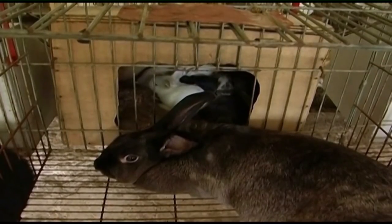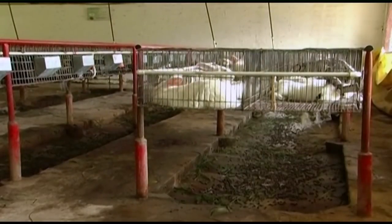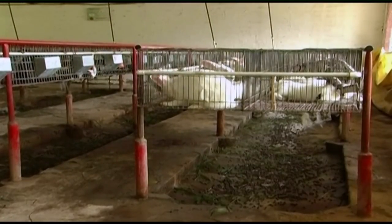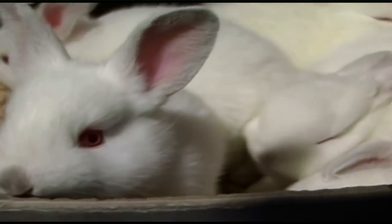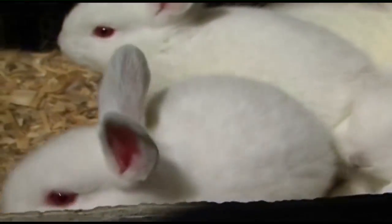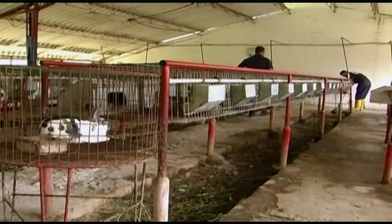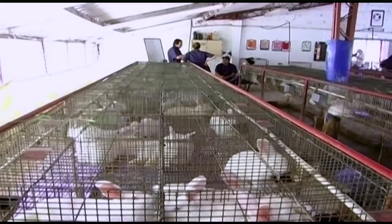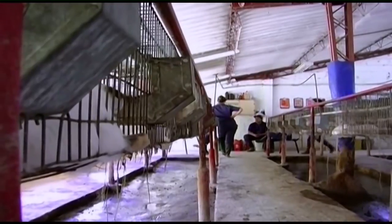It's natural that if we deprive the rabbit of its habitat, we must satisfy all its needs, having in mind facilities and proper care. Here, these animals are in cages supported by a tubular system.